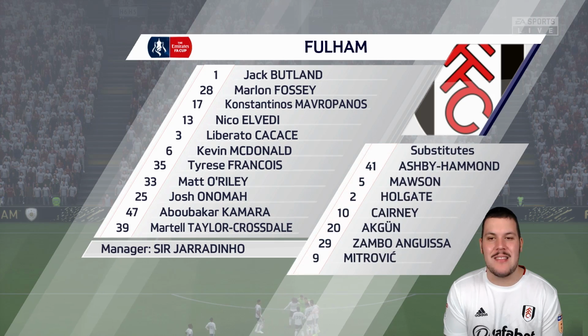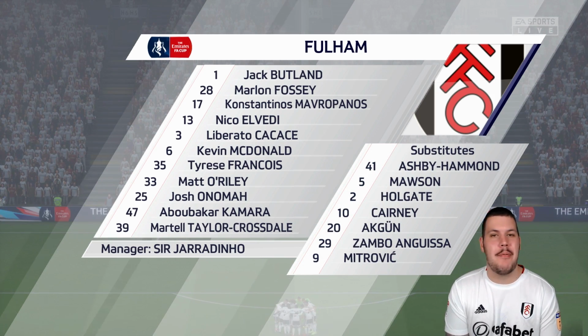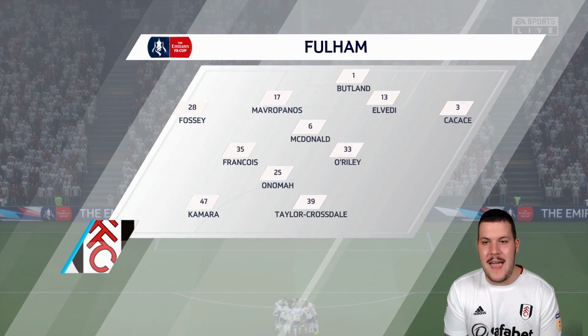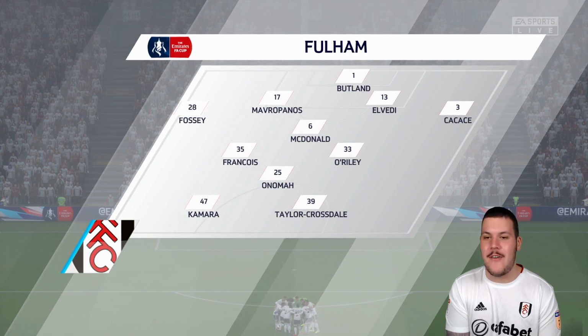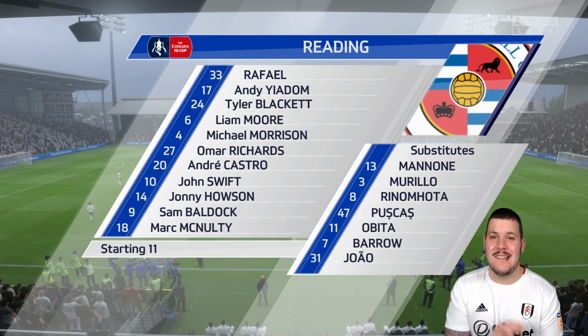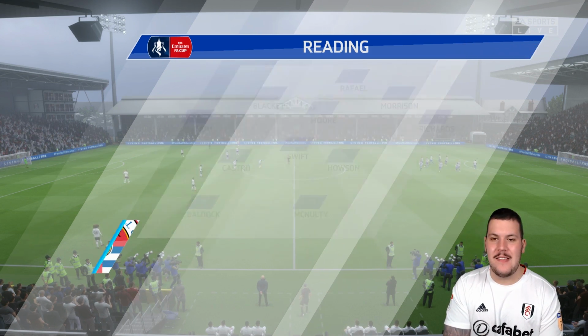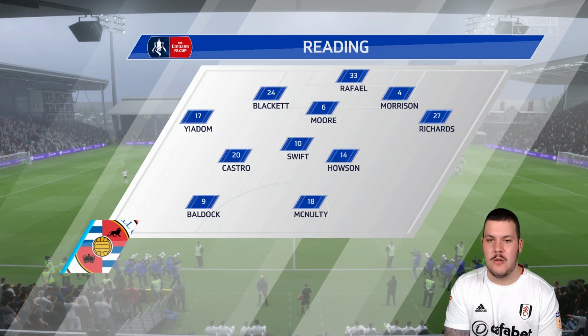Here is our starting 11 for today's game, an extremely rotated side. Have to keep players happy. Taylor Crosdale in there, AK-47 in there, K-Mac, Francois, O'Reilly. To be fair though, Reading were a pretty good side in the league in our save in season number 1, so can't take them too lightly at all.